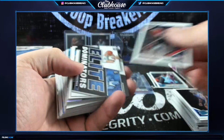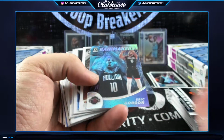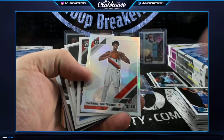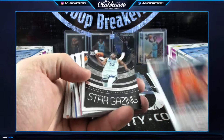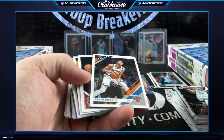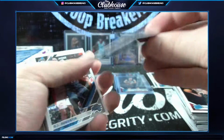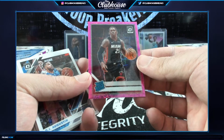Dumbaya for the Pistons, Rook. Porzingis, got a hot box here, one of the every others. Eric Gordon for the Rockets. Thybul. Hassan Whiteside for the Blazers. RJ Barrett for the Knicks. Stargazing K.A. Towns for the T-Wolves. Okpala for Miami, number 79. Kendrick Nunn for the Miami Heat, VME.